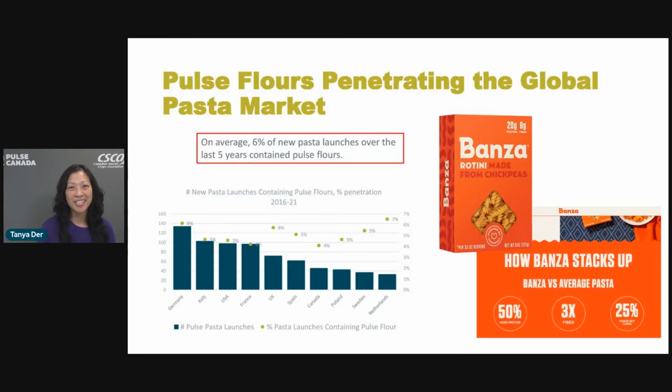So it seems like every day there's a new pasta on the market that includes pulses, and pulse flours are actually penetrating this pasta market quite deeply, and approximately 6% of new pasta launches over the last 5 years contained a pulse flour. And this chickpea pasta on the right is an example. It just popped up in my feed, and it shows how it stacks up to regular pasta with 50% more protein, 3 times more fiber, and 25% fewer net carbs. And it's quite front and center in the packaging.